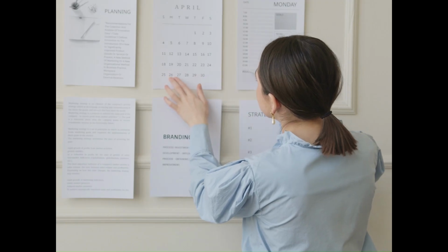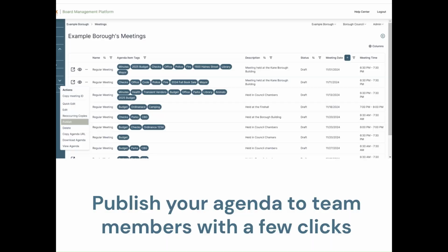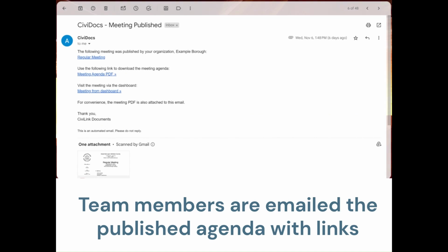Do you wrestle with publishing your meeting agendas? CiviDocs provides a publishing function that sends an email to all board members, including a PDF file of the agenda and hyperlinks that can be copied to a web page or social media.